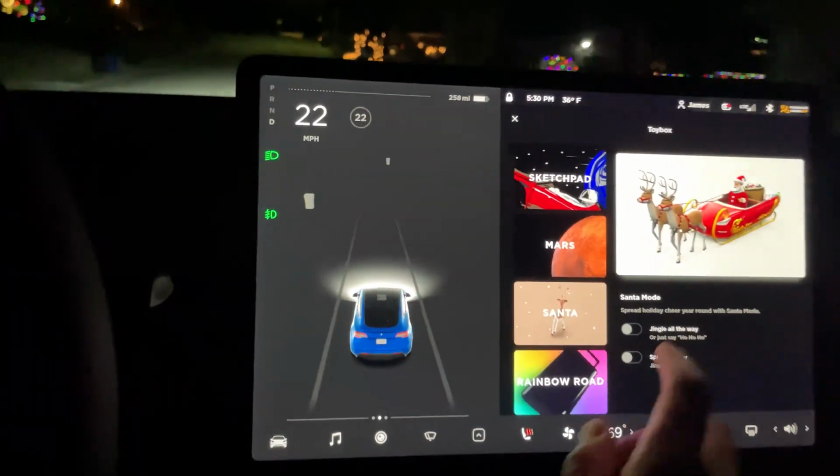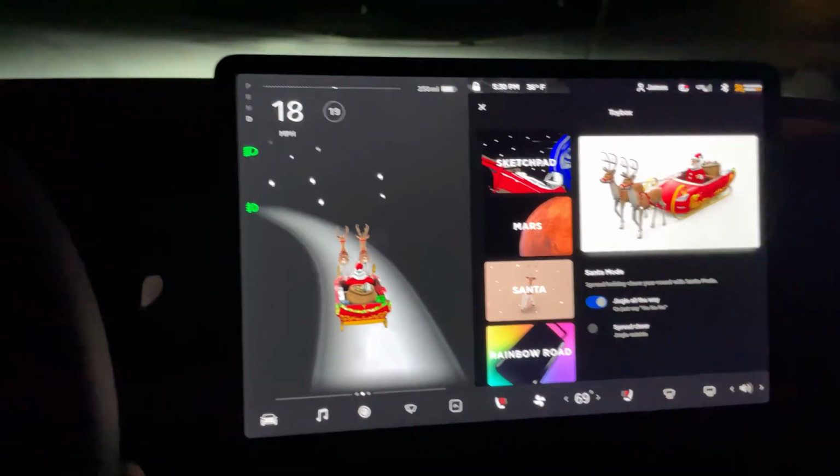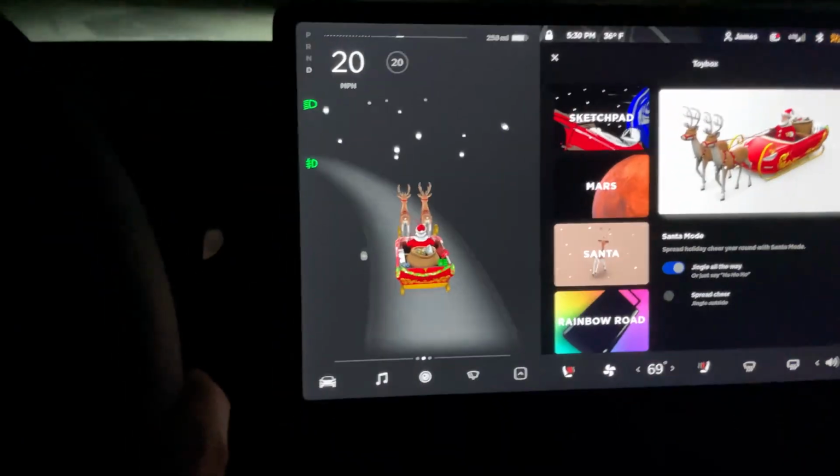All right, let's turn on Jingle All the Way. Run, run, Rudolph, Rudolph, leave you far behind.